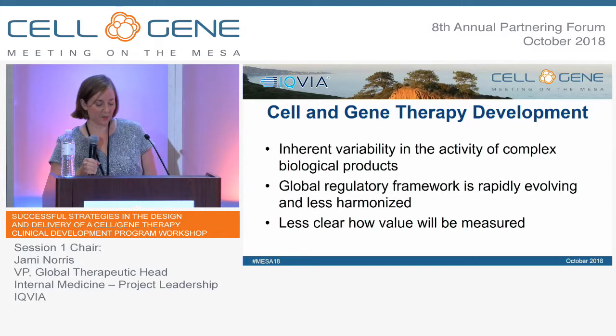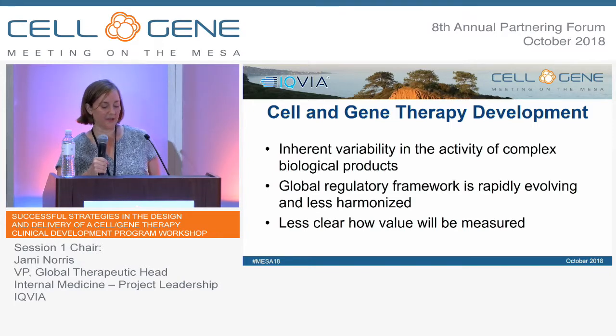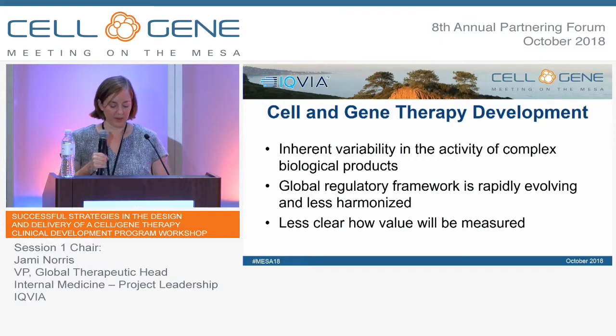And then cell and gene therapies are at the more complex end of the spectrum due to a lot of reasons. A couple highlighted here. Obviously, you have inherent variability of the activity of the products. The global regulatory framework is rapidly evolving, and it's less harmonized overall for cell therapies and gene therapies in particular. And it's less clear how value will be determined.